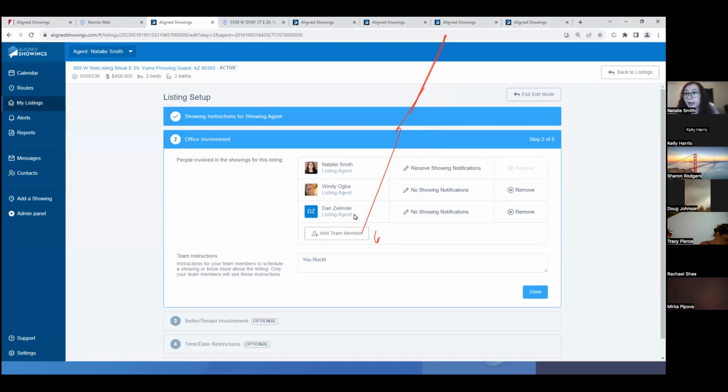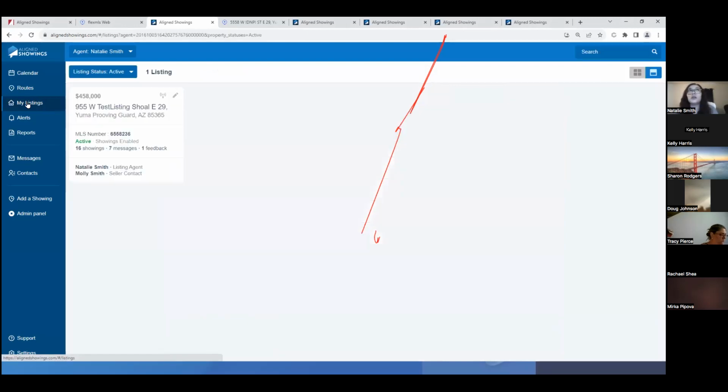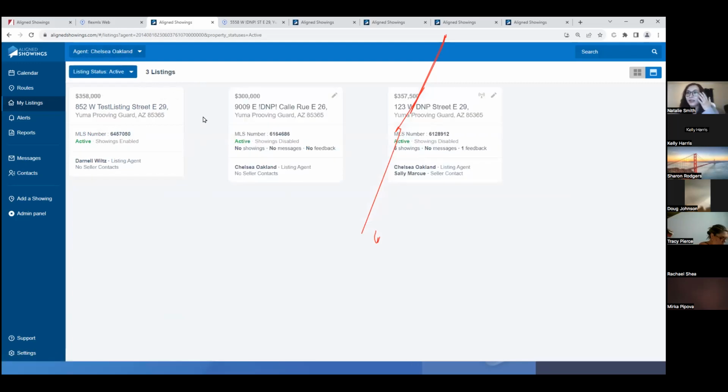One thing I really like about this is that, let's say I added Wendy here. She's my co-lister. Once Wendy logs into her own account in Aligned Showings and goes to My Listings, it's going to have her name. She's going to see all of the listings that she has, but because I've added her as a team member, she'll be able to come up to this upper left corner and say, I want to see Natalie's listings, or whoever's listings. You can see that under my account, I have access to Chelsea's listings.